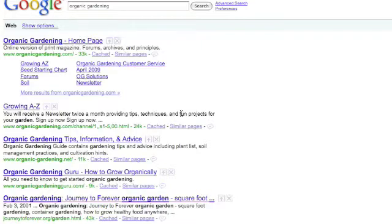Now, on the other hand, if there are a lot of searches that you see for certain phrases, but not a lot of products out there, then that may be an opportunity to develop a product and give people what they're looking for, because if they're searching for something, there's a reason for it, and people are willing to pay for information.